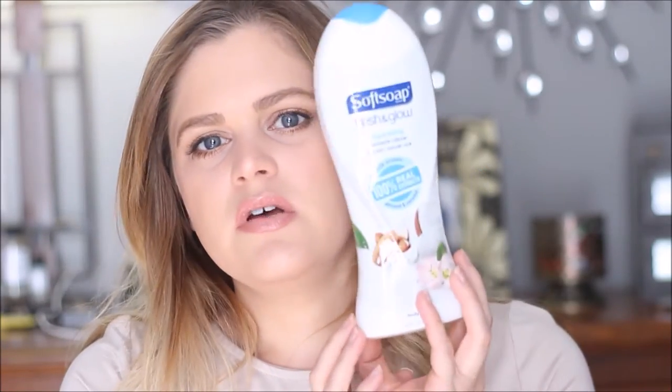And there is another one. It's exfoliating, and I think it's like mango or something. But this smells really nice and fresh, and it's not really a loud scent at all. But I absolutely love this, and I do feel like it makes my skin a little bit softer. So I've really been enjoying that.